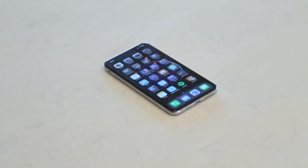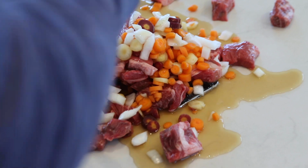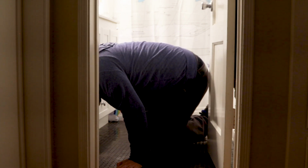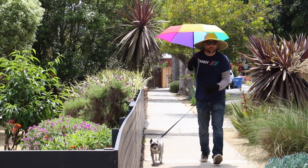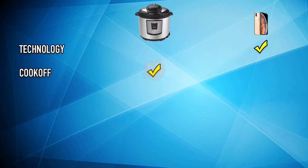When it came to making beef stew, the iPhone underperformed. Its lack of a built-in receptacle made assembling the beef stew messy. And when it came to taste, the beef was severely undercooked, leaving me with a parasite that I'll need to take antibiotics for while limiting my sunlight exposure to less than 20 minutes per day. Round 2 goes to Instant Pot.